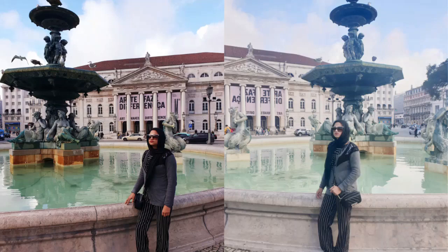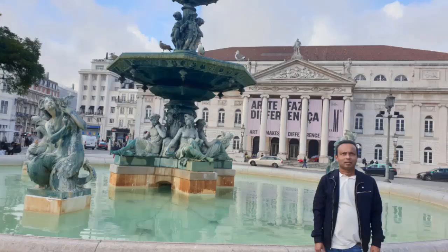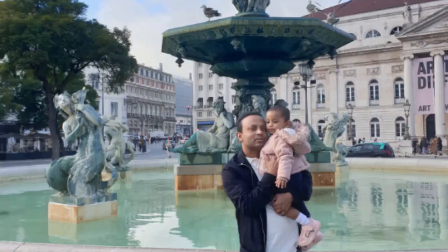First day we went to the heart of Lisbon city, Rossio Square. Rossio is the popular name of King Pedro IV Square. It is a popular meeting place of Lisbon natives and tourists alike.